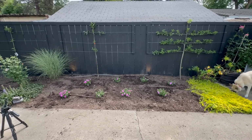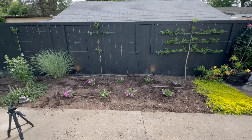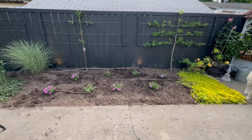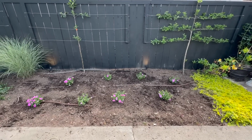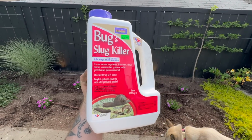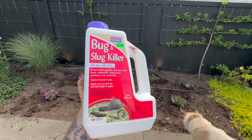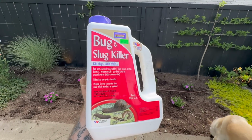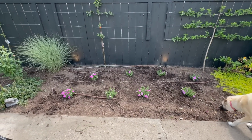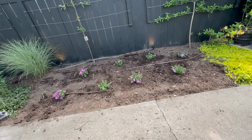I am gonna go in with some slug and bug killer from Bonide really quick, just because we get pincher bugs and we get slugs and snails really bad in our garden. So I'm gonna be on top of that, and I'm gonna sprinkle a little bit just at the base of each plant. This is what the stuff looks like. It was like 40 bucks. You can buy a smaller bottle of it. I just buy it in bulk because I go through so much of it. It kills slugs, snails, earwigs, cutworms, a whole bunch of other things. And I always get it a little bit wet after I pour it down there. The dogs tend to leave it all alone.